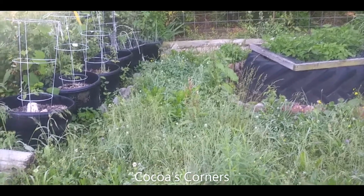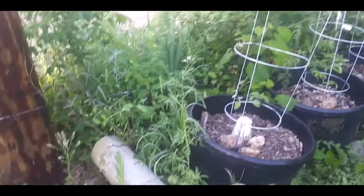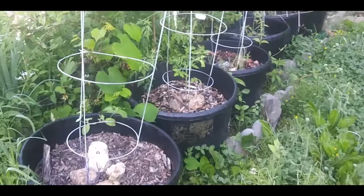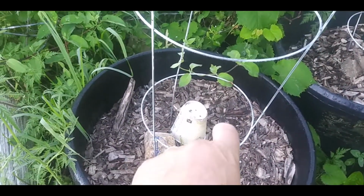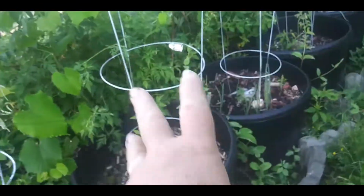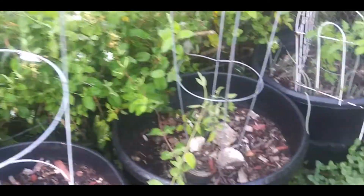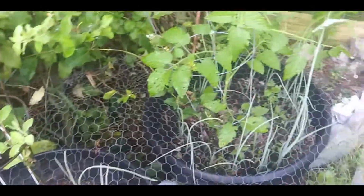Should I say jungle tour? This is not that bad though. I'm thinking about putting a pot of some kind of flower right there. My one tomato plant that was in here was broke off, as you could see, probably by a chicken. Them are doing good. That one's doing great. That one, eh. That one, I need to get rid of this hummingbird vine. As you can see, it's growing.